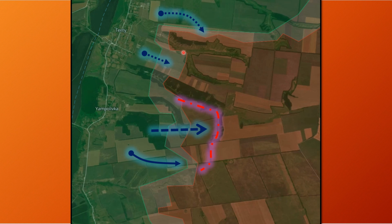We have also seen Russian positions being forced back up here on the ridgeline, indicating that Ukraine has pushed up on the ridge, up on the hill, and forced the Russians back to the valleys. The Russians can no longer operate out here along the main road and in this windbreak.